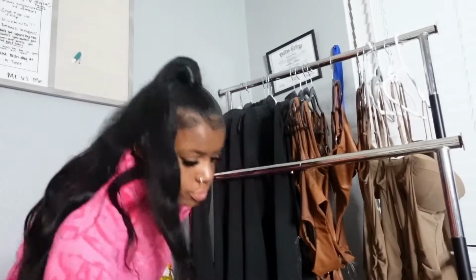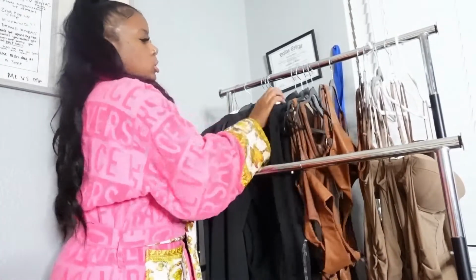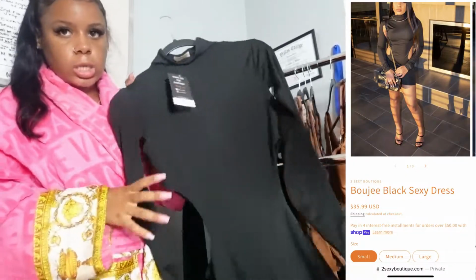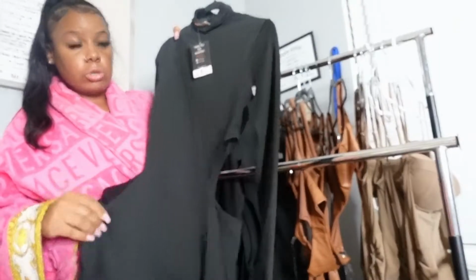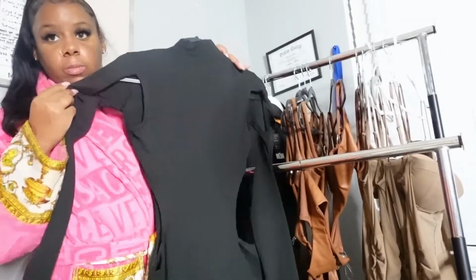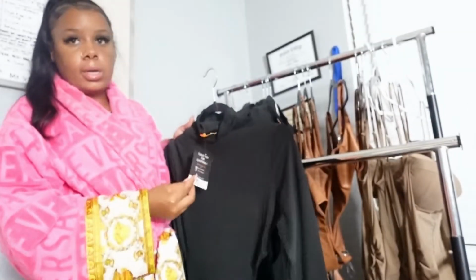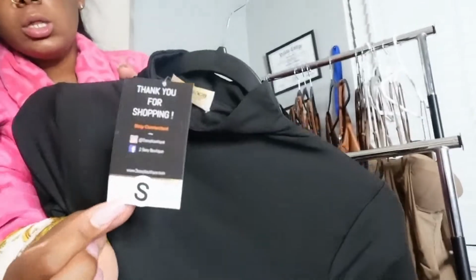So that's that. Like I said, I'm just making sure each item... This is the bougie black sexy dress. The slits are out on the side. Very cute, very good material. It's perfect for this fall coming up in winter time. Cute night out, cute day out, doesn't matter. But I'm just making sure each item that I'm going to be selling has the hang tag with the accurate size.